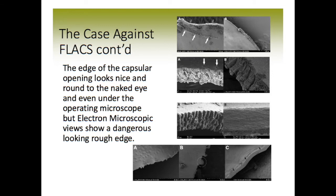One very alarming aspect to the FLACS technique is illustrated by these electron microscopic views of the edge of the capsular opening that was torn, that they say is so much rounder and centered. And that edge looks nice and looks round, like we showed you, to the naked eye, and even under the operating microscope to the surgeon. It looks very nice. But when you have a closer view with an electron microscopic view, it shows a dangerous looking rough edge. The lower two right electron microscopic views of the edge of the capsule are those capsules that were torn manually by the surgeon with the traditional phaco technique. But all the rest show the roughness, the ridges, the tags at the edge of the capsule, and that has clinical significance.